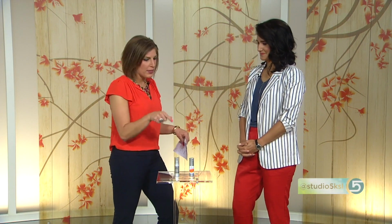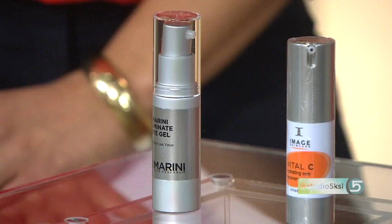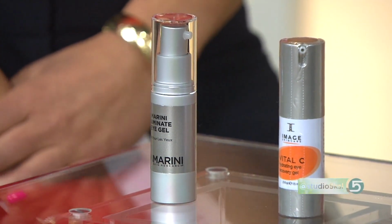Awesome. And so, because it's really a science, can we talk about these creams and the science to these ones? What are your two favorites? I use them personally. So my first one, it's called the Janmini Luminate Eye Gel.